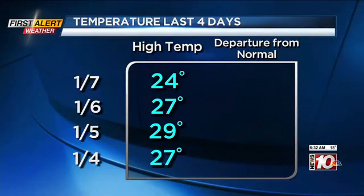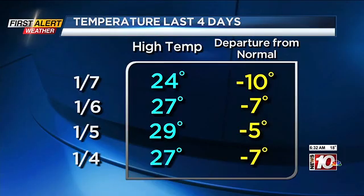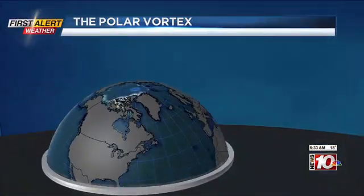But I've got some numbers for you. The past 4 days, we have had all sub-freezing temperatures. In fact, it's been like that really the past 7 days. Highest temperature, 29 degrees on the 5th, all at least 5 degrees below normal, getting down to 10 degrees below normal yesterday. And so, yeah, what is the polar vortex?